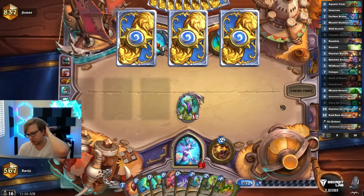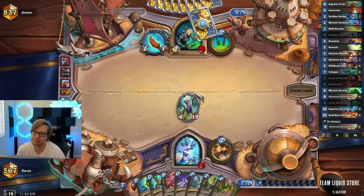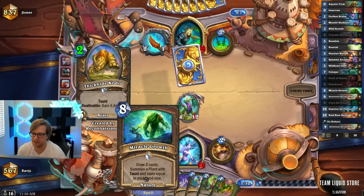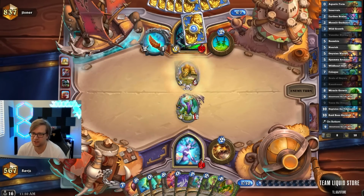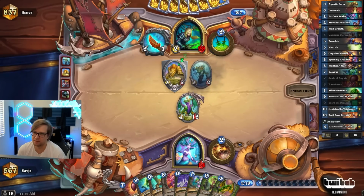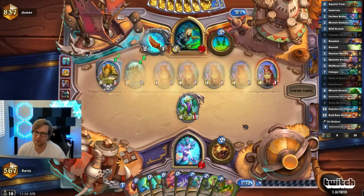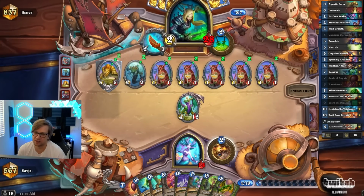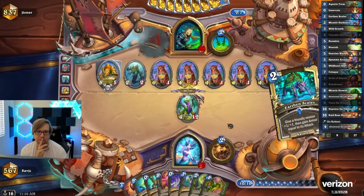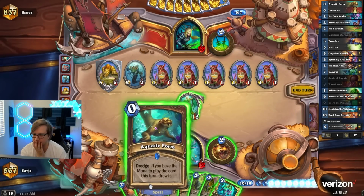So we have Alexstrasza that we can get with the Aquatic Form if we want to heal. There's actually a little bit of downside to getting the Ysera cards too, because now my hand is so full that Miracle Growthing is kind of difficult. Yo, what is happening? Another cheated unit. So you got 1-5, okay. Oh, then scales, okay. That's kind of nice.